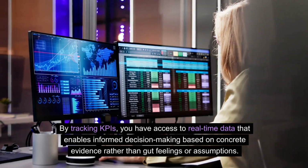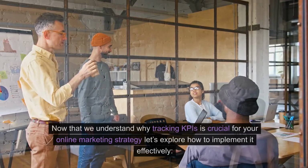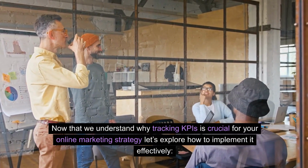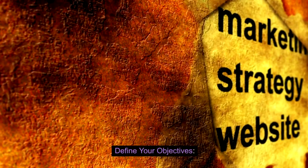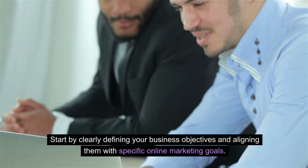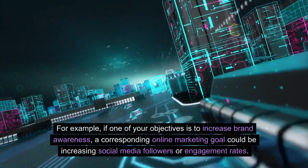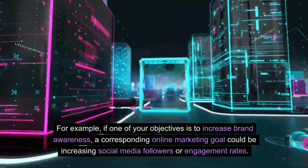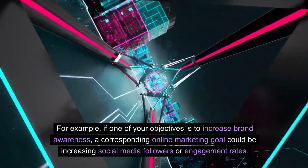The how: implementing KPI tracking. Now that we understand why tracking KPIs is crucial for your online marketing strategy, let's explore how to implement it effectively. Define your objectives. Start by clearly defining your business objectives and aligning them with specific online marketing goals. For example, if one of your objectives is to increase brand awareness, a corresponding online marketing goal could be increasing social media followers or engagement rates.